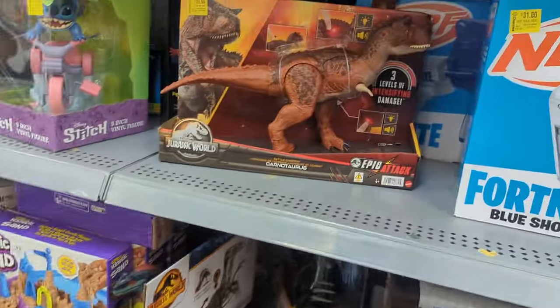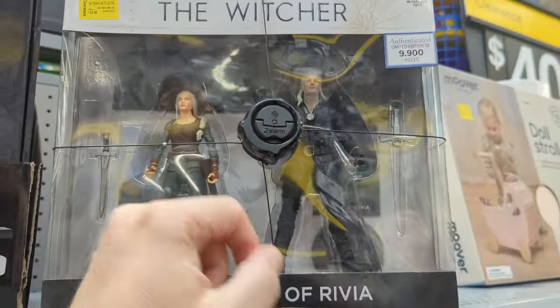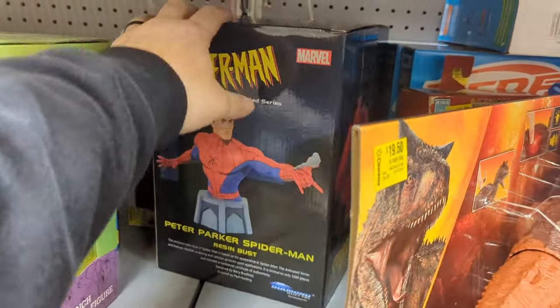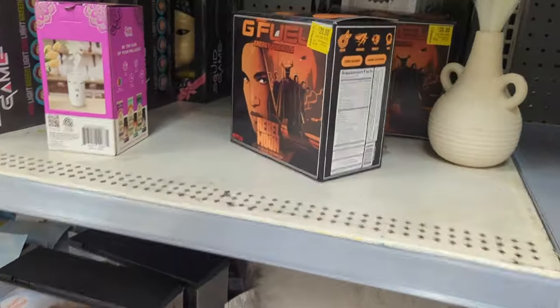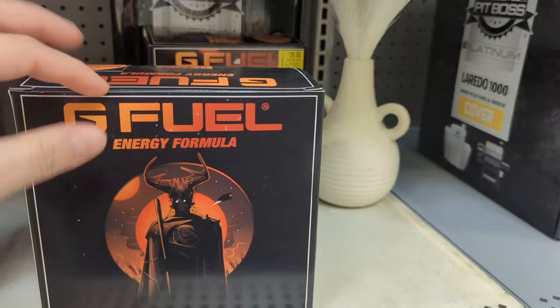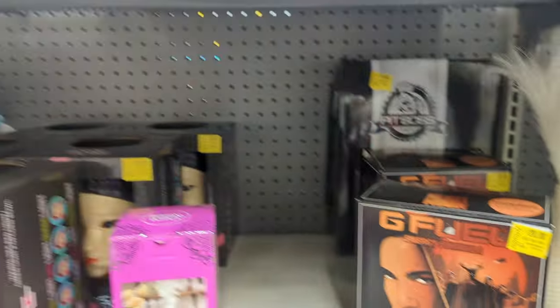We got the Witcher 2 pack, limited edition, $30. Is this cheaper now? Nope, $40 still. Damn! Rebel Moon G Fuel. What is this? Is this literally... Oh, it's a shaker cup. 20.